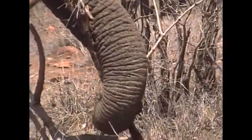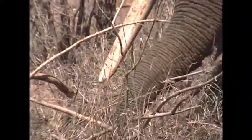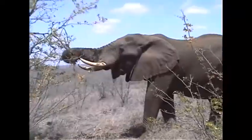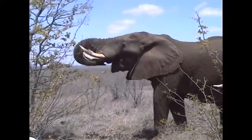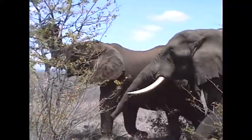I love to watch the elephants use their trunks. They are so adept. The elephant is very interesting to watch, how it uses its trunk.